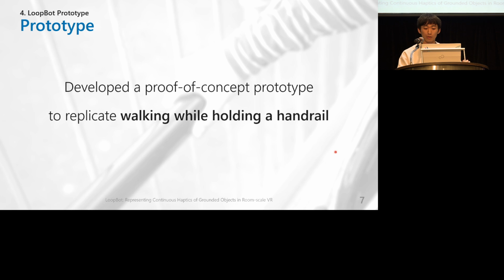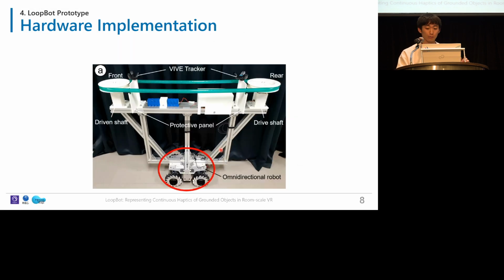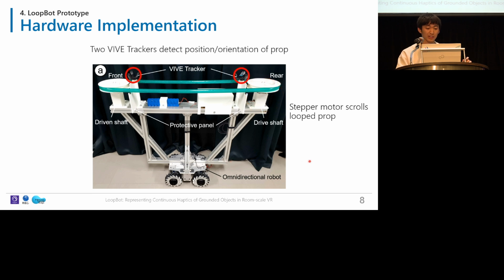To prove this concept, we developed a prototype that replicates the experience of walking while holding a handrail. This is the overview of the prototype. We use an omnidirectional robot to enable quick movement of the haptic prop to any position. The prop scrolling is achieved by rotating the two drive shafts, one of which is driven by a stepper motor. The position and orientation of the prop is detected by the two vibe trackers mounted on the robot. In addition, we place two protective panels which prevent the user's hand from getting caught in the rotating pulley when holding the prop.